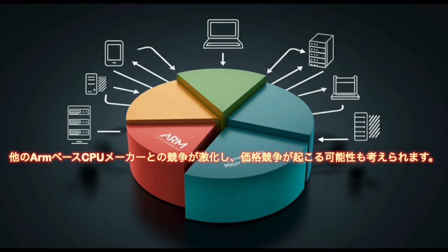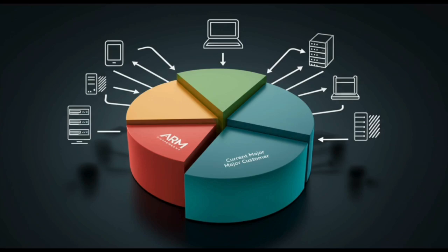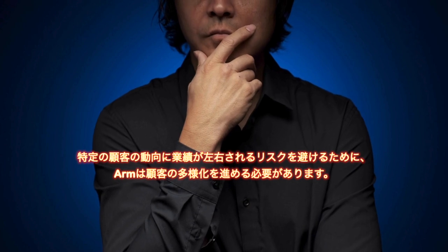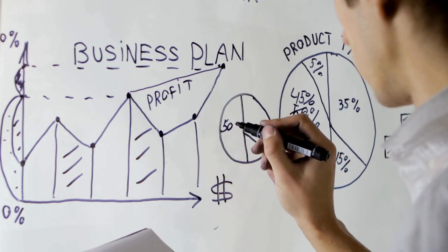Competition with other Arm-based CPU manufacturers could intensify, and there's a possibility of price competition. Next, there's the risk of dependence on specific customers. Relying on a huge customer like Google could also pose a risk for Arm. To avoid the risk of performance being swayed by the trends of specific customers, Arm needs to diversify its customer base. So next, let's take a look at Arm's future strategies.